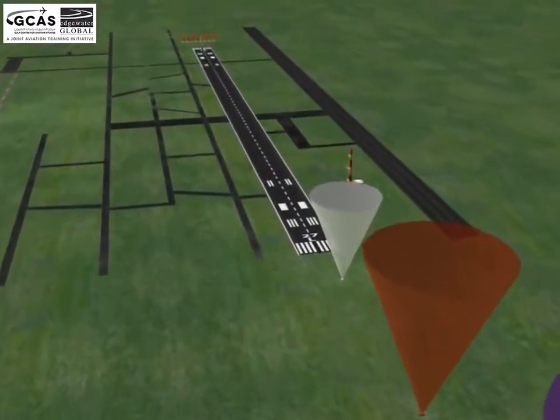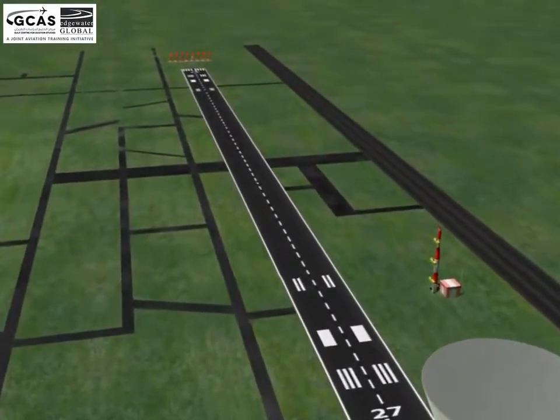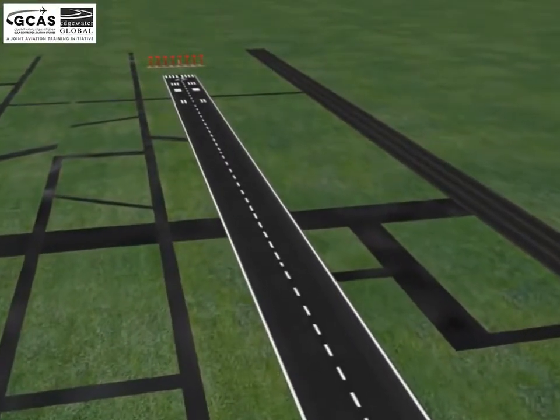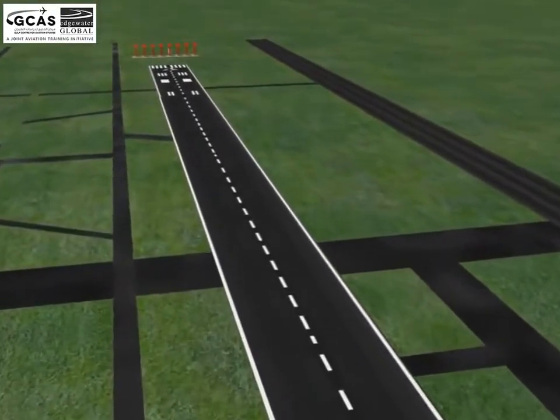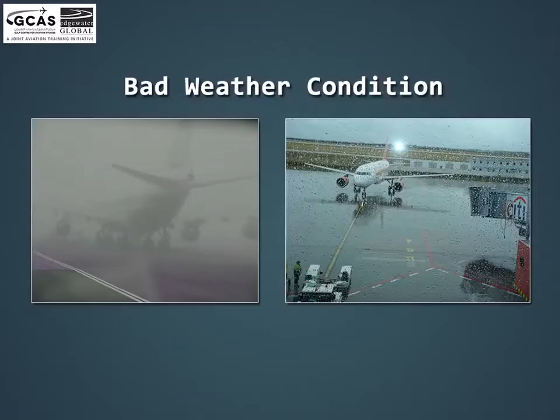Instrument Landing System is a ground-based instrument approach system, which provides precision guidance to an aircraft approaching and landing on the runway. These are used for providing safe landings during instrument meteorological conditions or IMC, such as low ceilings or reduced visibility due to rain, fog, or blowing snow.